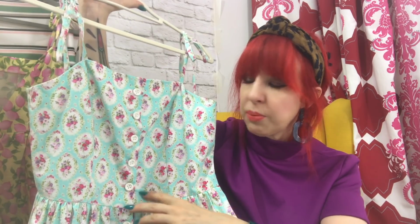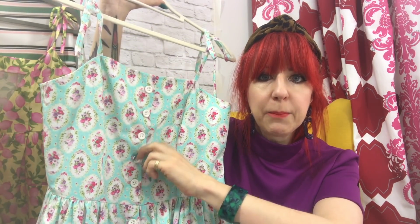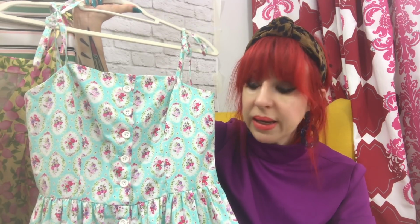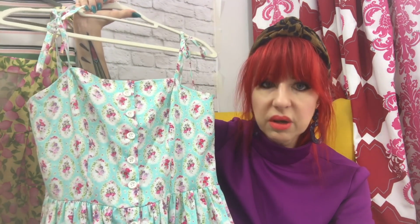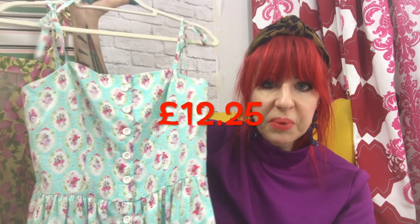And oh, let's just tell you about how much that costs. I think that fabric was £4 a metre. It's cotton poplin, so it was narrow. It took me 3 metres, so £12 for fabric. The buttons were from a bag of hundreds that I got from a charity shop for 50p. So let's say 25p for the buttons, and there aren't any other notions in it. So £12.25 for that dress.